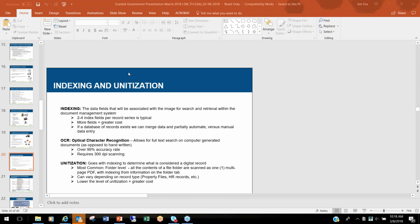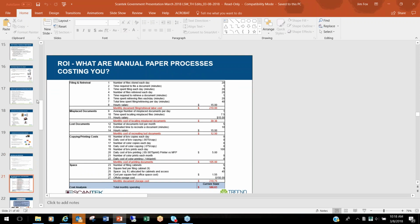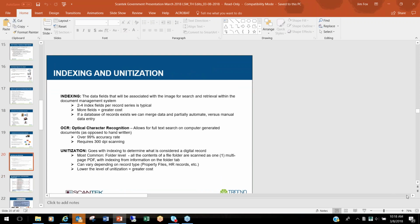Now, this can vary depending on different document types. Again, that's property files. HR records could be the employee name, employee ID number, and then sub-tabs with documents, forms, applications, consistent files that are for every employee. Now, the key point there is when we start getting at a lower level like that, they have to be easily identifiable, because if our operators are going through and trying to determine on every page what kind of document it is, that can get very tedious and, of course, very costly. So the lower the level of unitization, the greater the cost really is to you. So we try and make recommendations on that.